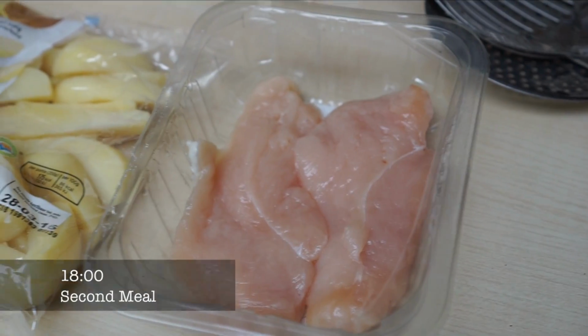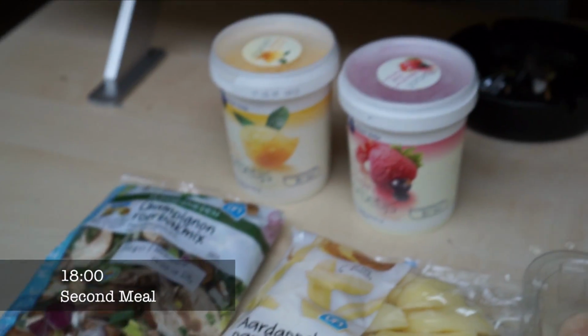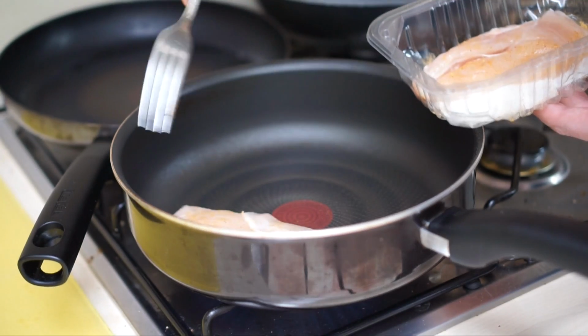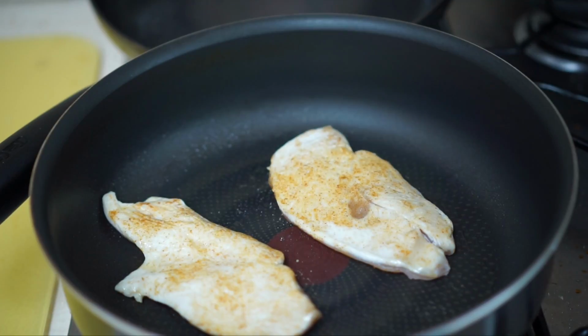Alright, so for the post-workout meal, this is basically going to be the biggest meal of the day, or at least the meal with the most amount of carbs today, because you want to have most of your carbs after your workout, guys. Like I said before, because of the glycogen supercompensation. Alright, so that's very important if you want to maximize your results.